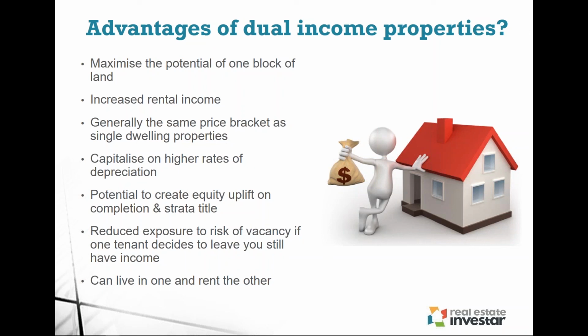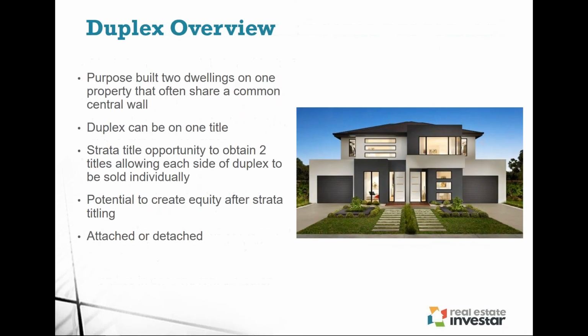So the first one we'll look at is just give you an overview of the duplex. So these are purpose-built 2 dwellings, and they are on one property, and they usually will share a common central wall. So you can see this example here, central wall down the middle there, and you've got garages on either side. The duplex can be on one title, so you can actually buy them as one, but you do have the opportunity to strata title them, depending on obviously the zoning in the area, to get 2 titles, which means that you can actually sell them off individually.